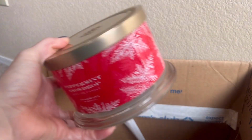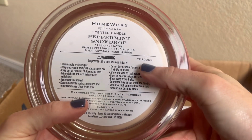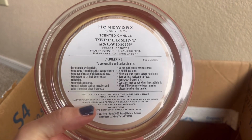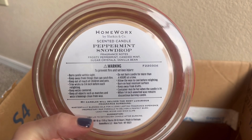All right, while we're on peppermint, Peppermint Snowdrop from HomeWorx. Now, again, I think this was from 2022. Yes, it was. Pour date of March 6th of 2022. This was part of a QVC TSV. I had it in a duo. The fragrance notes on this are frosty peppermint, candied mint, sugar crystals, and vanilla bean.